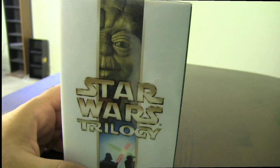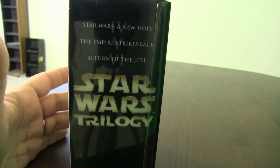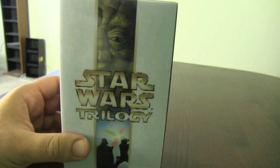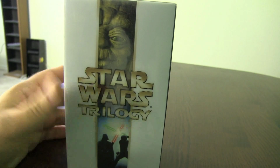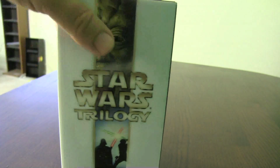Also in 2000, George Lucas decided to release another VHS set, and this is the original trilogy. This time it is still special edition. It still has THX sound as the other original did. But the only difference between this, obviously besides the package design and the artwork, is it has a sneak peek to Episode 2. So it's another way for people to spend a lot of money just to see a sneak peek for Episode 2, because this is before Episode 2 came out.